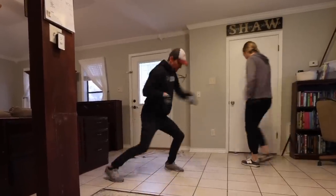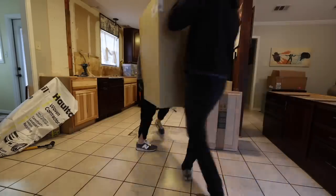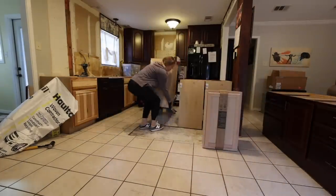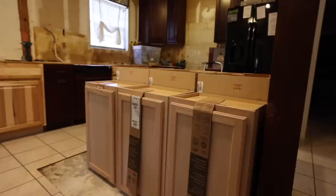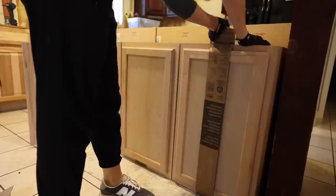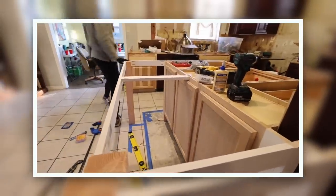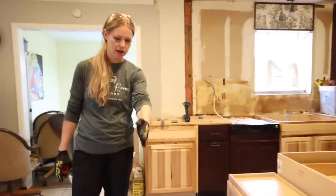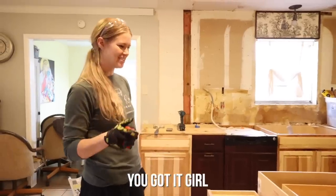All right, let's bring in those cabinets. Done. That's it. Not quite. We're gonna have a bit of an island overhang. These cabinets are gonna be built up and I want my countertop on this side to line up.